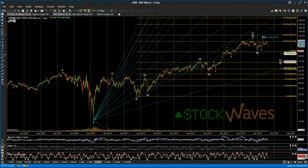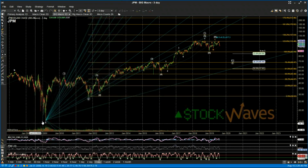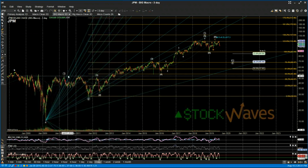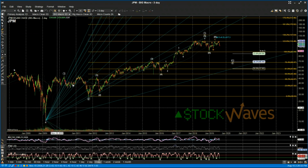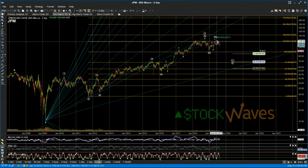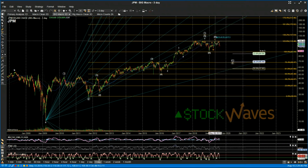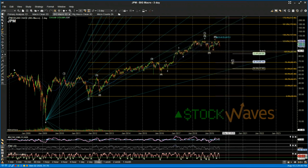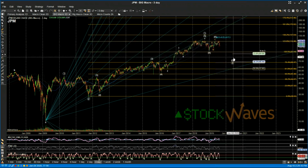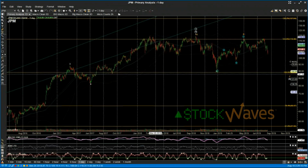Next, I want to take a look at JPMorgan. JPMorgan counts a little bit more like the regular equity market with an impulsive move off of the 2009 low, counting as the top of a primary wave 3 here in 2018. Maybe this is a very awkward extension for an alt 5 of that primary wave 3, or the same A-B structure looking for a C wave starting now to complete that primary degree wave 4.